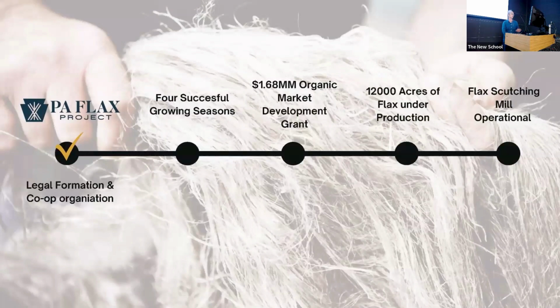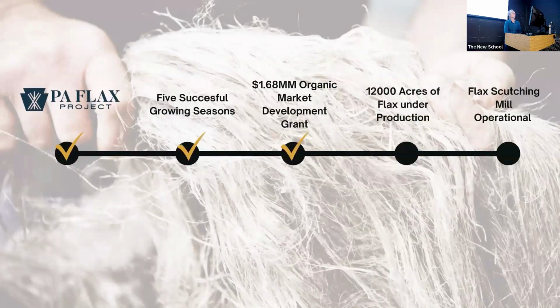We legally formed as a cooperative in 2021. We've now had 4 successful growing seasons, and in January of this year, we received the USDA's Organic Market Development Grant for $1.68 million, and we are incredibly honored and lucky to have had our work recognized and uplifted by our government in this way, and hoping that it paves the way for others in the industry across North America to receive similar funding.